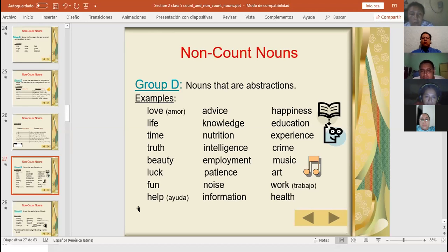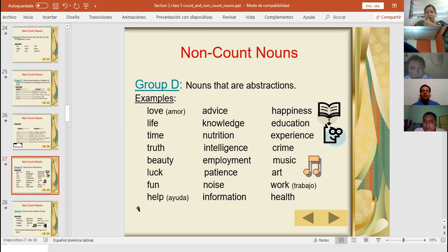You cannot count love. You say, I love you very much, or I don't love you at all, right? But I cannot say, I love you 4, or I love you 5, all right? Noise, you cannot say 1 noise, 2 noise, 3 noises. Or you cannot say, I have 3 educations. You cannot count that. Those are abstract nouns, okay? You get it? I can say I heard a noise. Yes, I heard a noise, but if you heard more than a particular noise, then you say I heard lots of noise, all right?